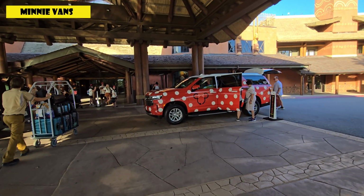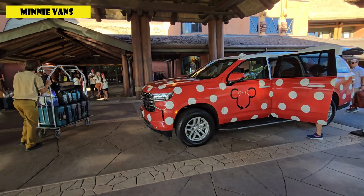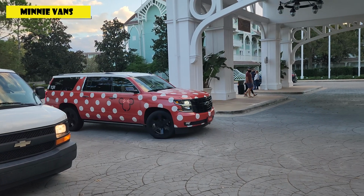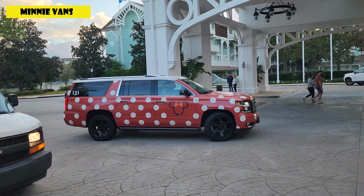Oh, the other way to get between the resorts if you don't have a car is to take the Minnie Mobile. So Disney has kind of like its own rideshare service with these cars that look like Minnies. You can get them through the Lyft app, and those can take you between properties, although that breaks my rule of things being free, but if you're willing to spend a little bit of change, you can use that in a pinch.